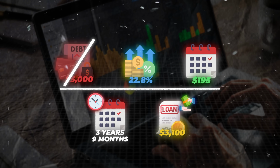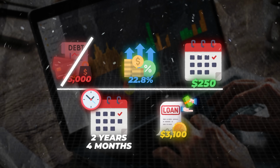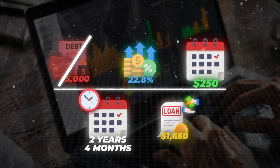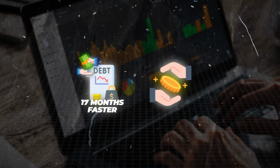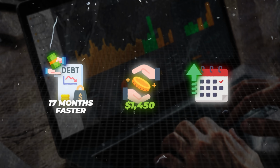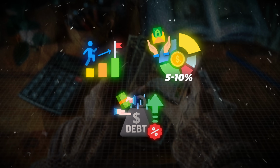But if you increase your monthly payment to $250, it would only take you about 2 years and 4 months to pay off the debt, and you would pay only $1,650 in interest. So in this case, you could pay off the debt around 17 months faster, and you would save approximately $1,450 in interest by raising your monthly payments. So hopefully this gives you an idea of what you stand to gain if you increase your monthly payments on your high interest debt. Strive to allocate around 5 to 10% of your paychecks to paying off high interest debt.